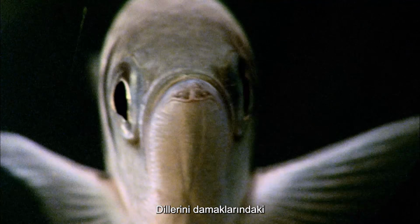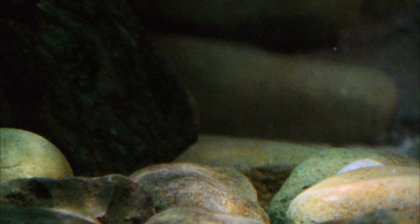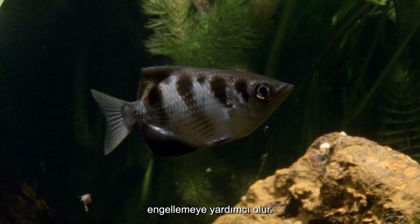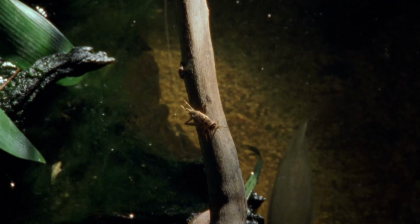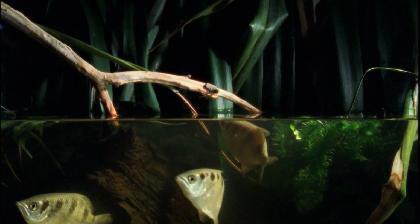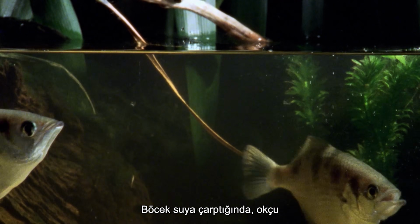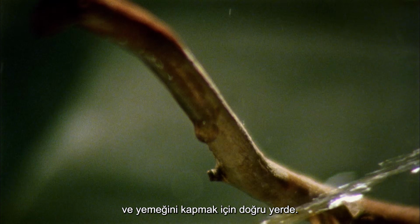Pressing their tongues against the groove in the roof of their mouth, the Archerfish creates its weapon. Reflections in the water help disguise them from being seen. The water droplet hits its target traveling at about 60 meters per second. By the time the insect hits the water, the archer has repositioned itself and is in the right spot to grab its meal.